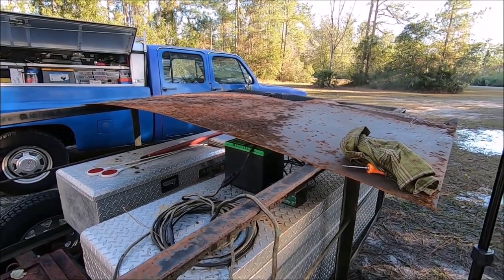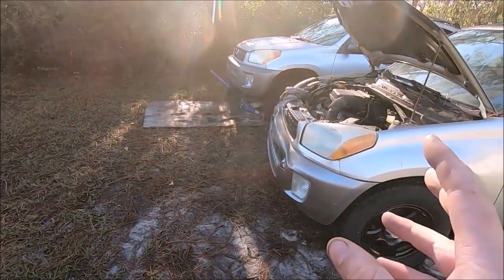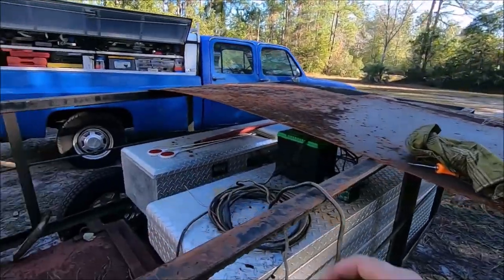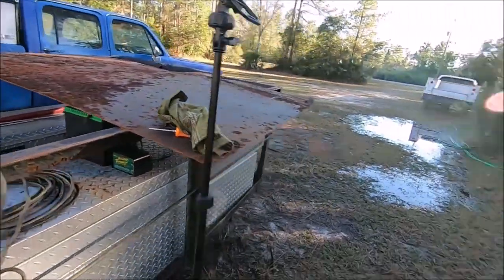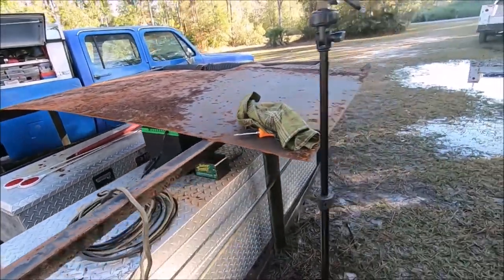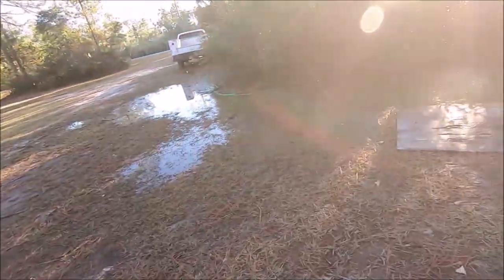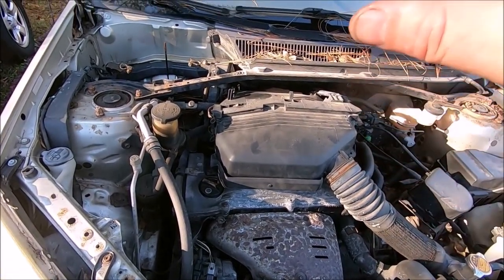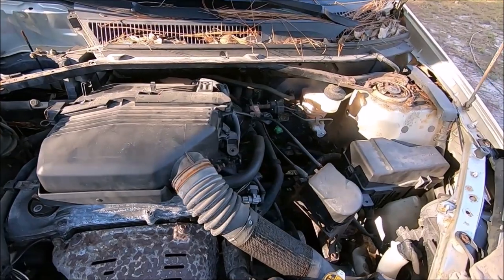The idea here is to just see if we can not have to buy a battery to get this vehicle out of my lot. That's the goal. I'm sure the customer will have to buy one down the road. Charging away there. All right, well, we'll let her percolate for a week or two, and we'll see where we're at. I am going to start stripping this down and getting it ready to pull.